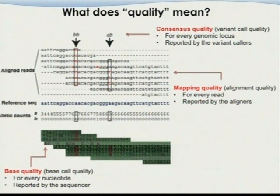All right, does that make sense? So keep in mind there are three levels of quality: the base quality reported by the sequencer, the mapping quality reported by the aligner, and the consensus quality reported by the variant callers. So we will go through all these different qualities.